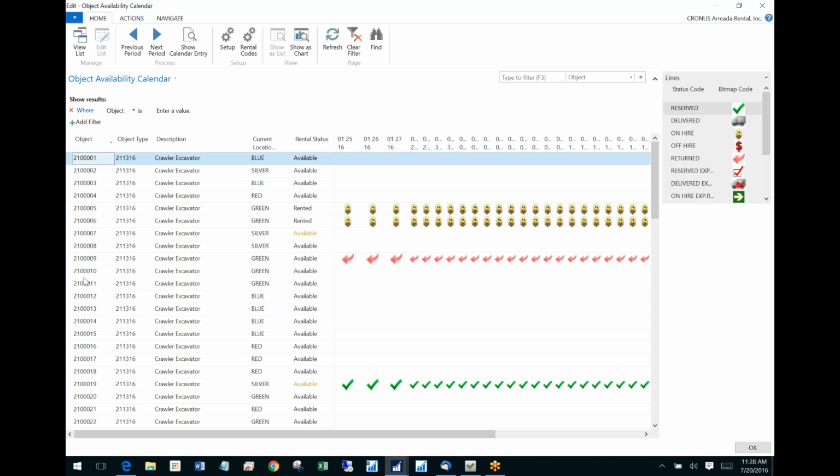So here you can see these object numbers indicate that these are unique pieces of equipment of this particular type. This is their current location, so if we have multiple rental locations, we have visibility to see which pieces of equipment are where. I have a shorthand for rental status, which tells me these 2 are actually rented right now. This one's available, but my integrated service solution tells me that they're up for maintenance. So if I have to send them out, I can, but it's a warning that if I have a choice, I probably want to send another piece of equipment out. And then this line says that it is in the yard right now, but it's reserved on another contract.